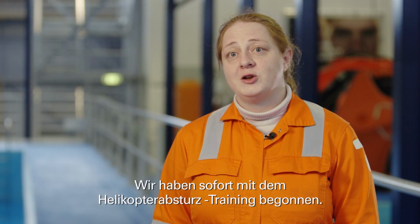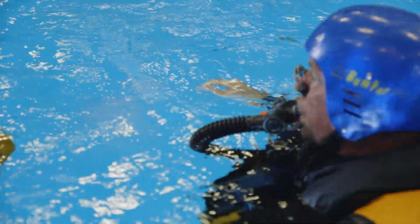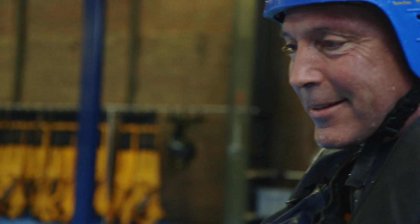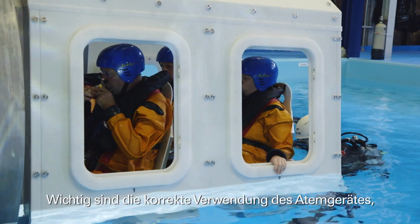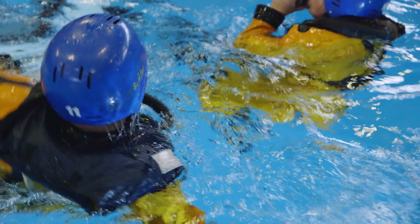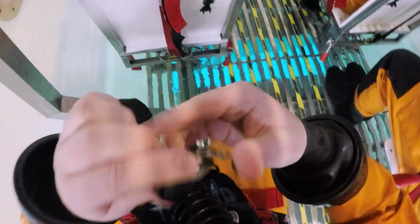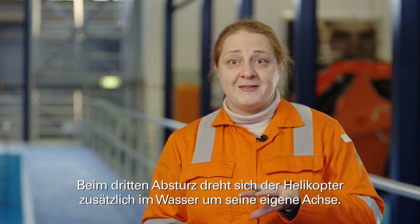We then immediately started with the helicopter escape training. On this first training, you don't train with windows. You just make sure the inhaler is in place, you open the seat belt, and you get out of the helicopter. On the second training, there's a window in place. And on the third part of the training, the helicopter actually rotates.